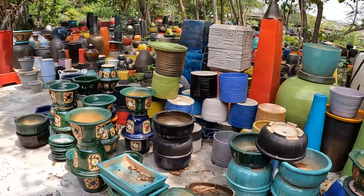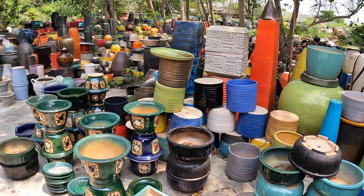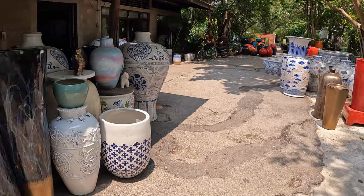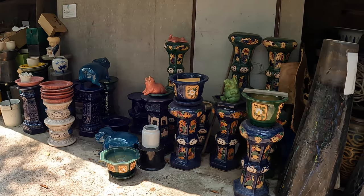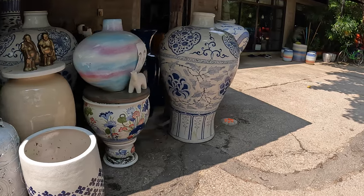Absolutely fantastic place with some absolutely beautiful ceramics, but sadly I don't see any structure to the place. The ceramics seem to be just stacked and pushed in every spare corner with no real organisation, which I find very, very strange.